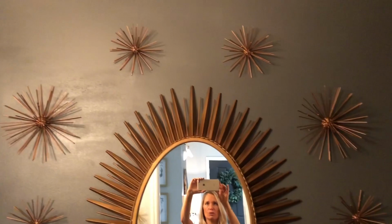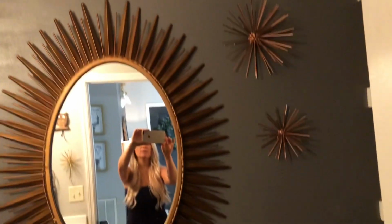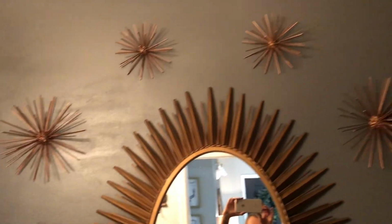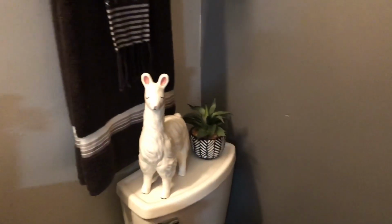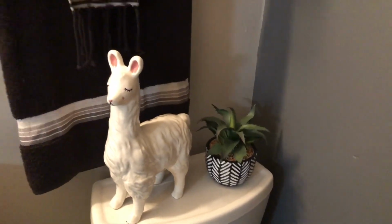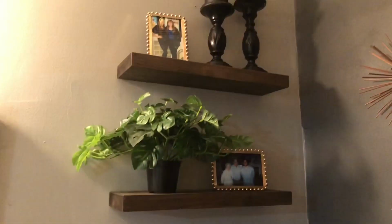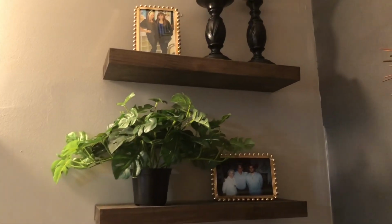And these little starbursts around it, they were all gold, and I just took them outside and spray painted them bronze so they would go with this mirror. I think that turned out really cute. And above the toilet here, I have my little llama. She came from Burlington. And this plant came from Big Lots. This little accent towel came from Hobby Lobby. These shelves came from Overstock. And I just have some family photos and a plant from Hobby Lobby.